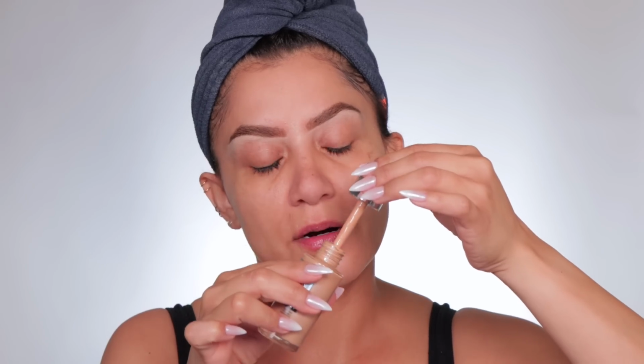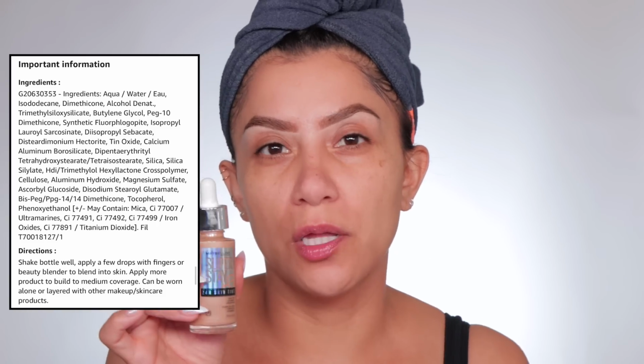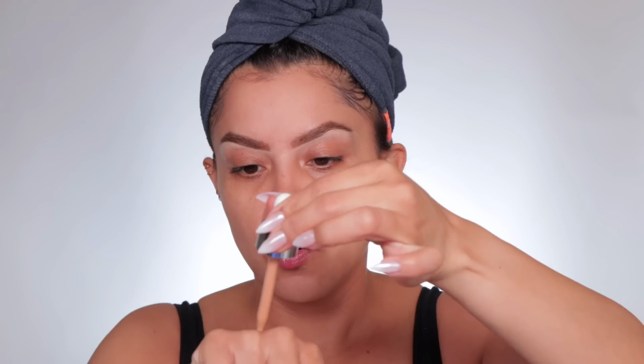This is how the bottle looks. It comes in a 1-ounce bottle. Really nice. Let's see the dropper. Is it messy? It smells like an alcohol smell. Oh, by the way, the first ingredient of this is water, but the ones that follow are more silicone. So I'm gonna categorize this more as a silicone based foundation, which is why I use this primer on this side. Let's see. 129.